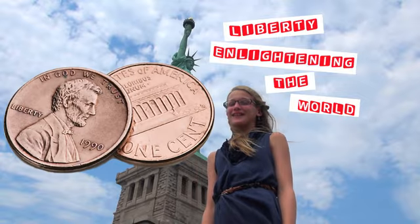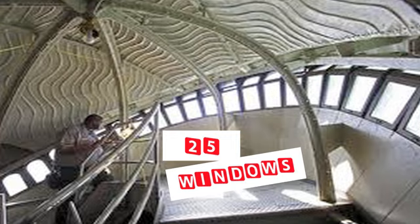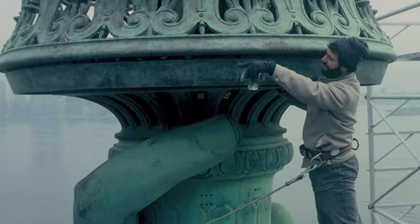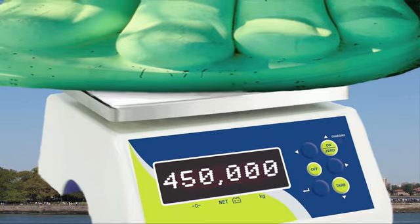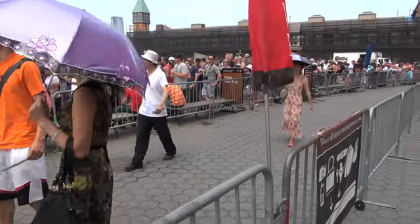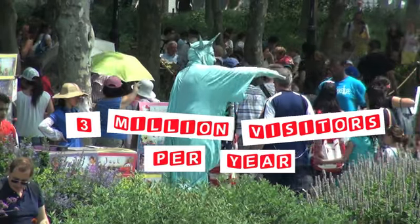The copper skin of the statue is less than 2 pennies thick. There are 25 windows in her crown. The flame part has been changed 3 times. The statue weighs 450,000 pounds. And in case you haven't noticed, over 3 million people visit the monument every year.